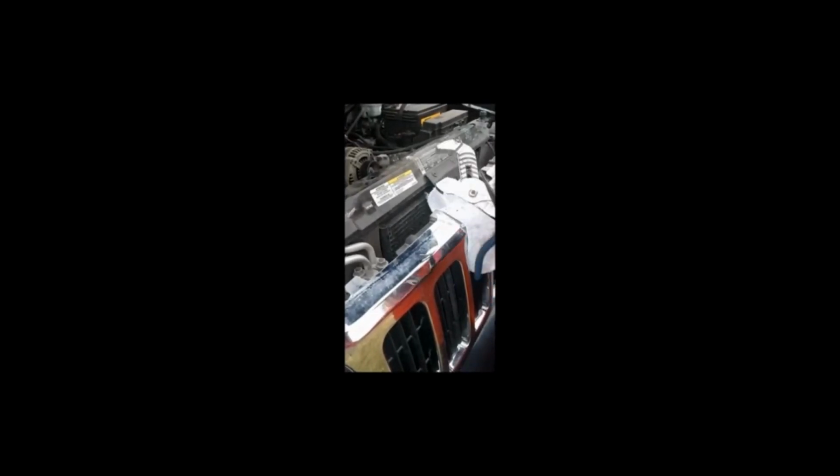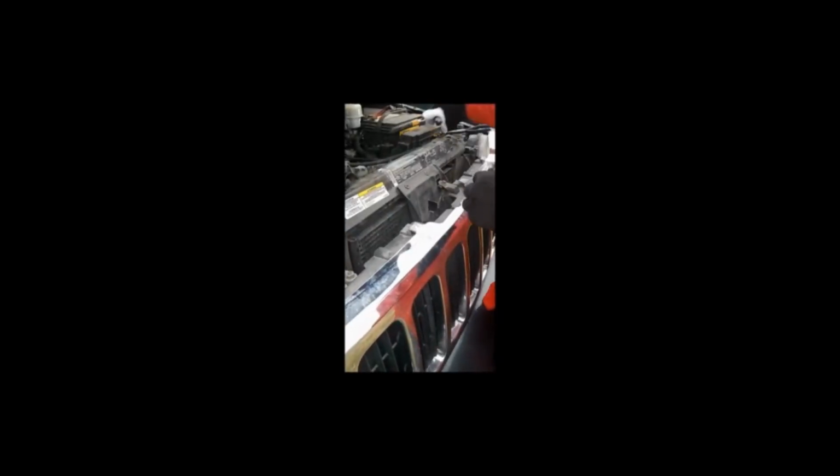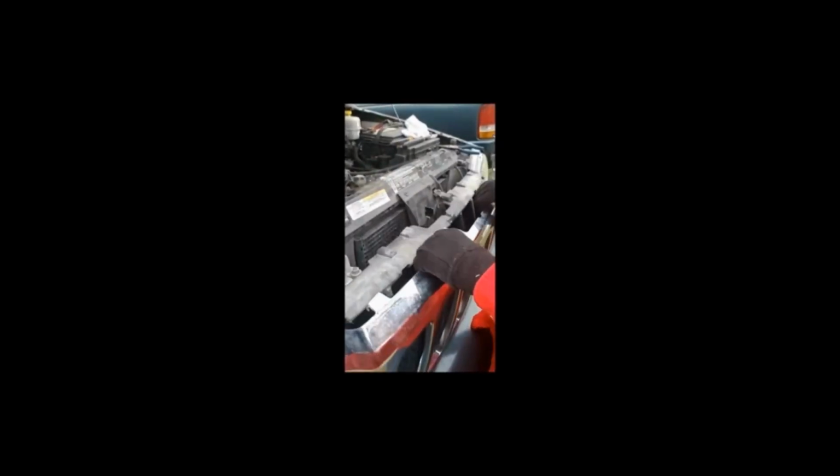I'm using a washcloth here to protect the chrome. Not that I want to keep the chrome, but I don't want to mar the plastic up for when I do paint it, so I don't have these tooth marks from the channel locks. And then I am going to be using needle nose pliers, because a screwdriver thin enough to get back here is going to bend or break. These needle nose pliers are at least a lot stronger. Let's take a look at these, because everybody else on YouTube just snap, snap, snap, and it's off.